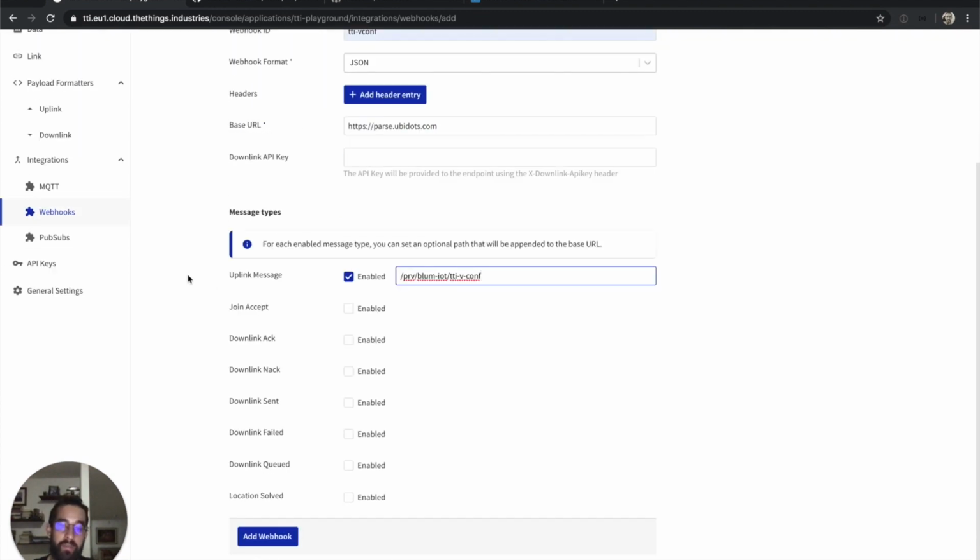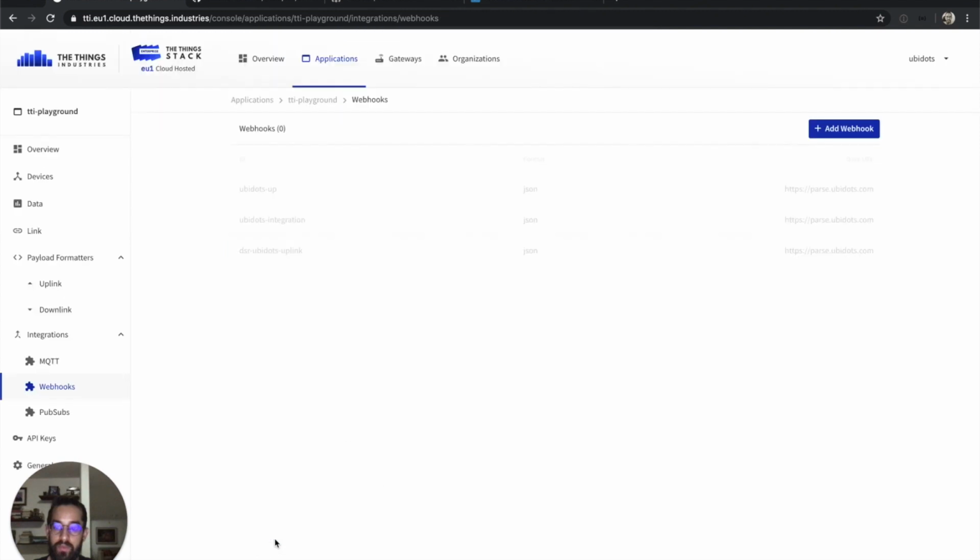Now that we are ready, just add the webhook, and we have completed the integration. Next step is going to Ubidots and check if we are getting data coming from TTI and if there's a device already created.